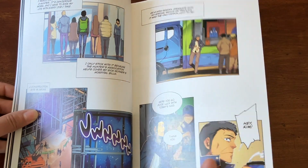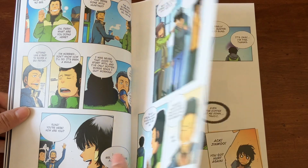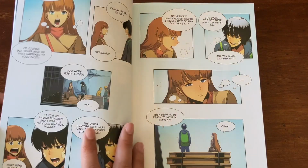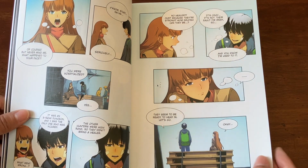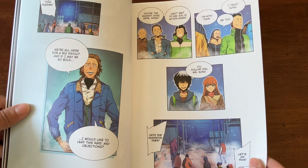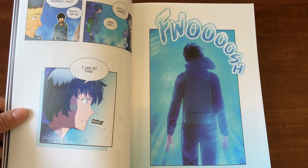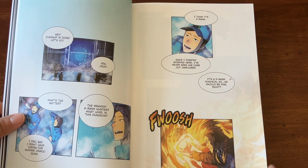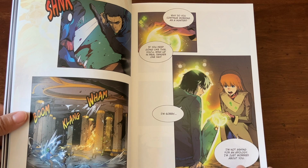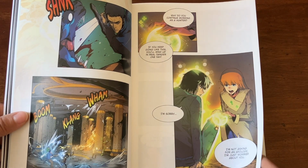I like that manhwa is usually in full color. It's such a nice contrast, especially since I read mostly manga, so everything is in black and white. It's pretty refreshing to see panels in full color. But yeah, let me know if you're a fan of Solo Leveling. My library has volumes 1 through 3, so I'm gonna go ahead and check those out and see if it's a series I'd like to continue.